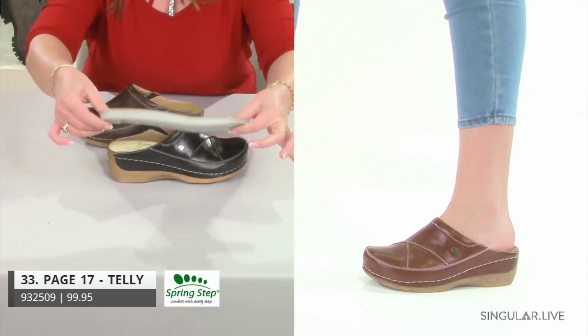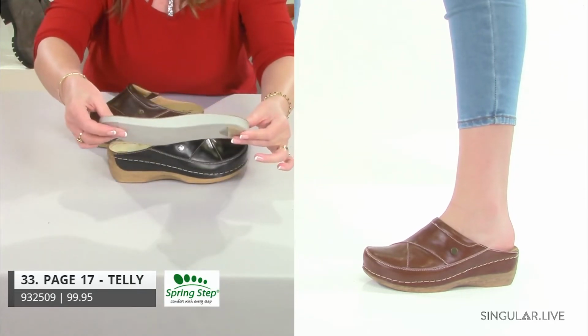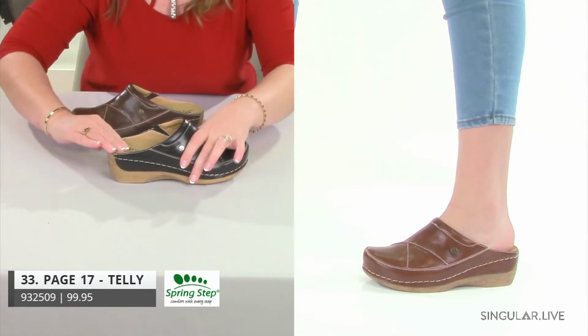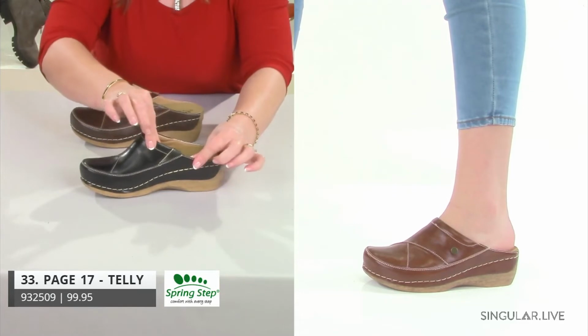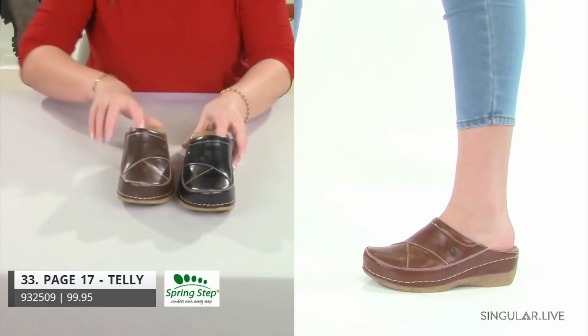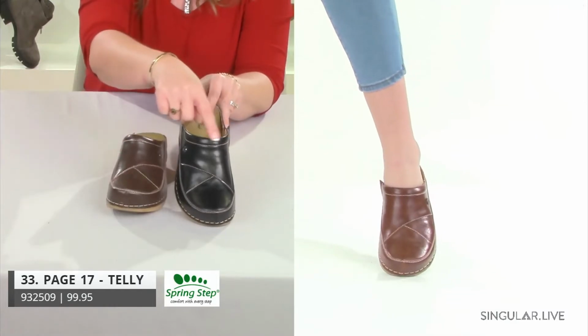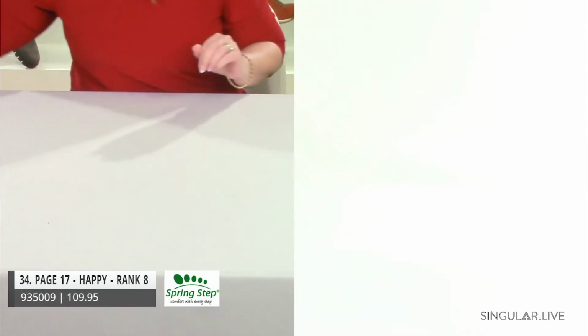And first of all, before I put her back in, take a look at this removable insole. It's a wow. It just has all those great support where you need it. That hook and loop is going to keep that right there where you need it. Of course, we're going to put that inside gore. Really nice contrast stitching, a really pretty design. And right across here, we're putting padding for that extra piece of comfort. So Telly, she is new for fall of 22.